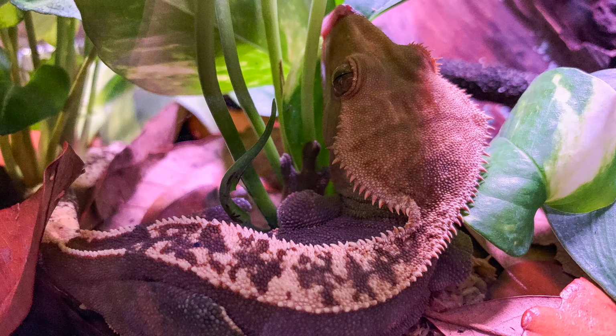So this week we are talking about, in my opinion, the absolute best beginner reptile. This week we're talking all about the crested gecko.